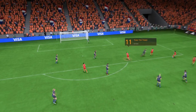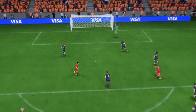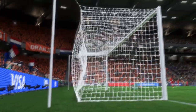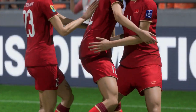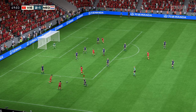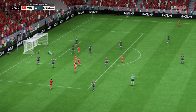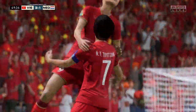Well, as you can see, it's a decent strike, but I'm not sure about the keeper here. She can't be beaten inside that near post. And they don't want to be throwing it away from here.